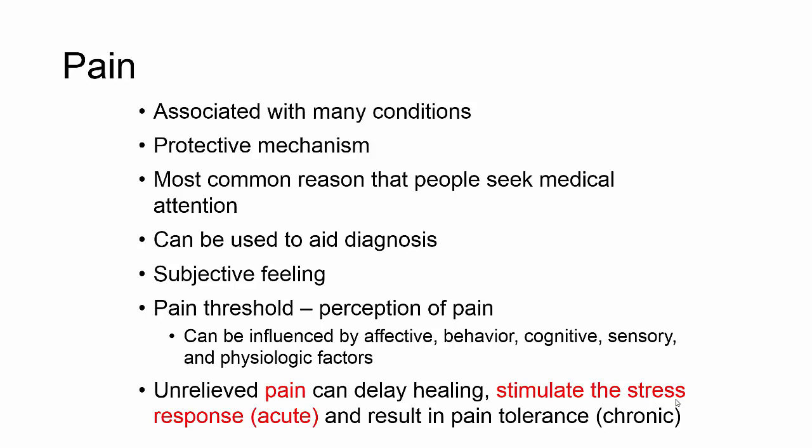Now the reason for this is it puts your body in a fight or flight response. Okay, it's acute stress response. The sympathetic nervous system kicks in, and so because of that we see that there's going to be a depression of the immune system.